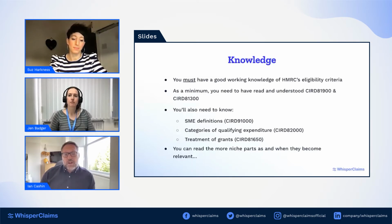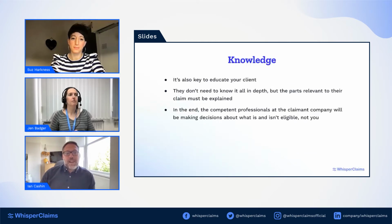The most important part is that you understand the legislation yourself, so that you can explain that to your client, because at the end of the day, your client is somebody who's going about their own business. They're doing something that potentially is technical. They're not a tax expert, and it's your responsibility to educate them and let them know what it is you want to talk about when you go to see them. Yeah, that's pretty much my take on that, really.